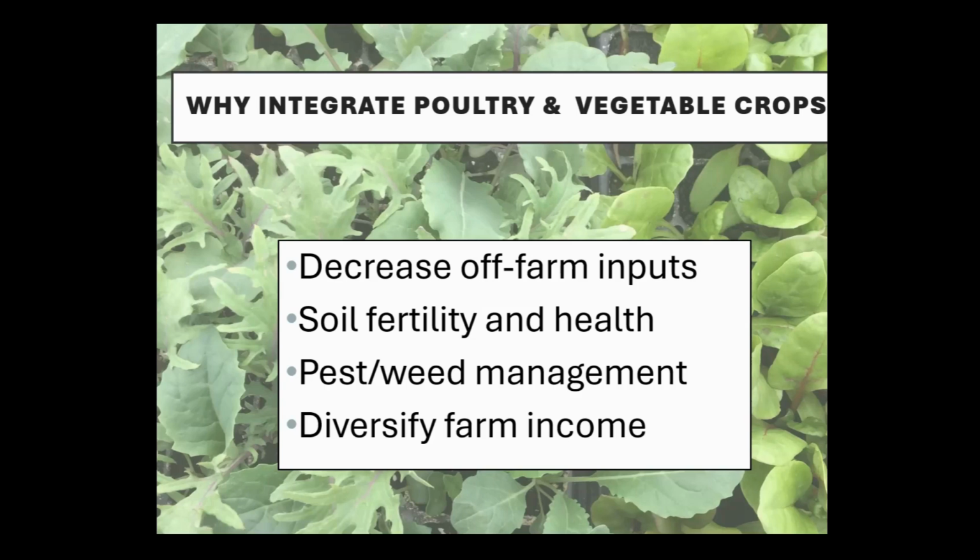And also, having poultry has a great effect on soil fertility and health. These birds spread manure. There's a lot of organic matter that is added, and the microbial biomass population of the soil shoots up, which is good. There's more mineralization happening because of the microbial activity. These birds also help take care of some of the pests and weeds, and we learned it both ways.